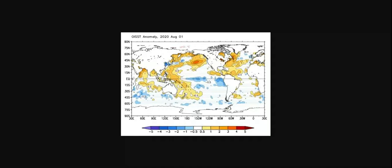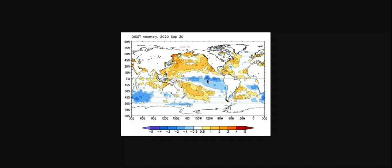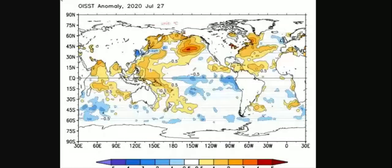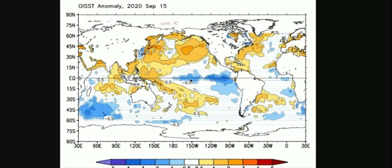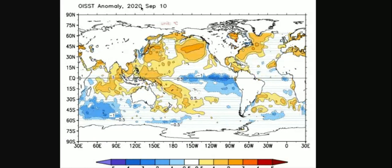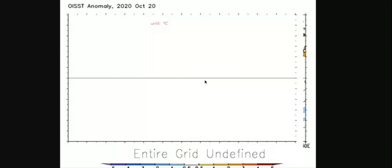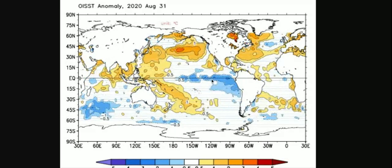So what you see here is the animation loop, and I want you guys to focus on the equatorial Pacific. If you see around the equatorial Pacific, you can see this area of blue coloration. The blue coloration indicates cooling of the water. This is starting in August up until mid-October. You could see in August, the water wasn't really that cool, it was just starting to cool down.